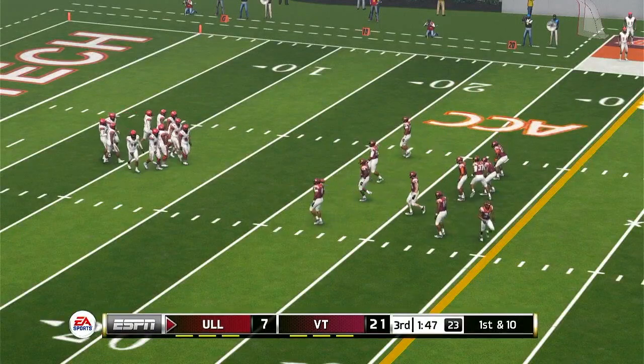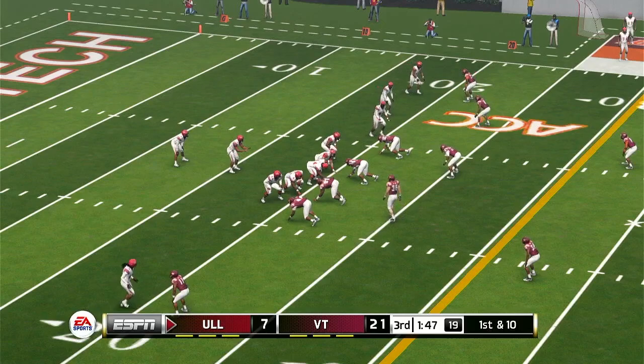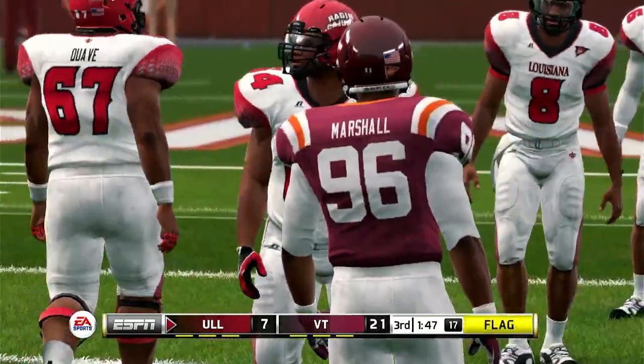I would suggest a chip block. Use a tight end to stay in to help out. Maybe a running back. Anything you can do to try to create any kind of confusion for this defender is something that's going to help you out.